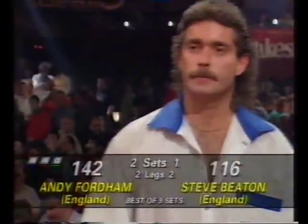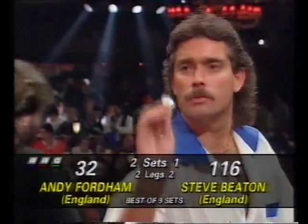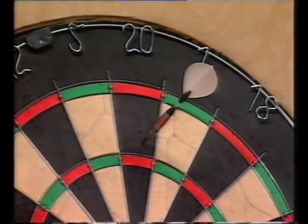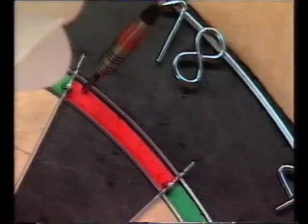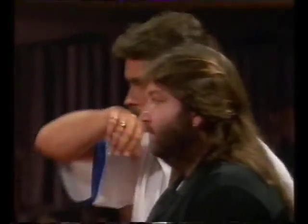110. Double 16, so Steve Beaton, you require 116. Not to take this out. Needs the treble for double 18. One dart, double 18. Yes! Oh! Look at Nanette! To Steve Beaton. Relief. Sadness. 2-2. Set. Thank you.